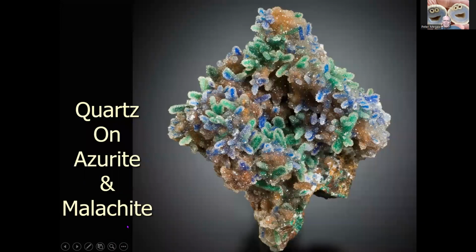And Kareth Graber's famous Christmas tree specimen. So you had quartz crystals that were then covered with azurite, which was pseudomorphed by malachite, and you had a druzy quartz layer on top of that. This is a large miniature specimen. It's one of her signature pieces.